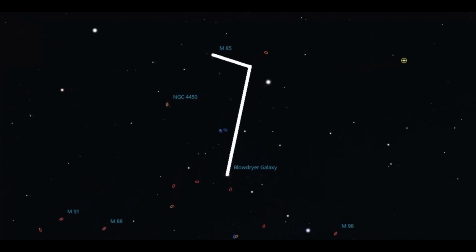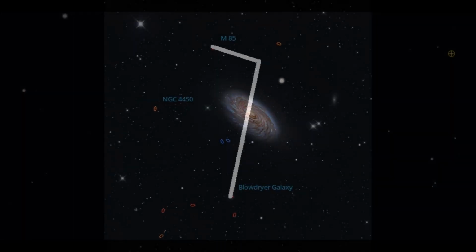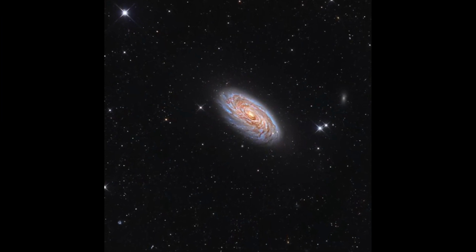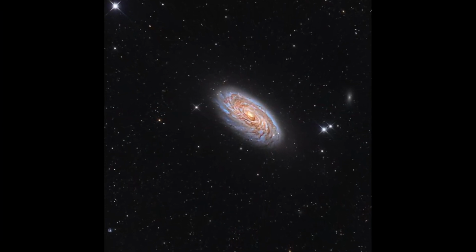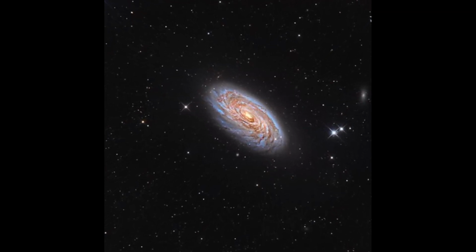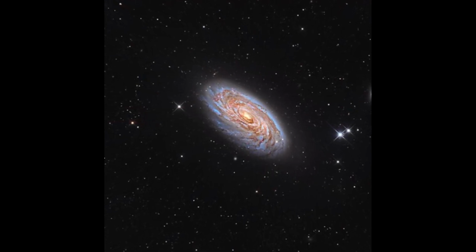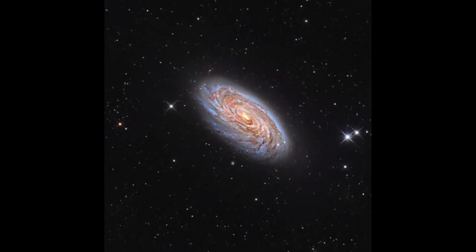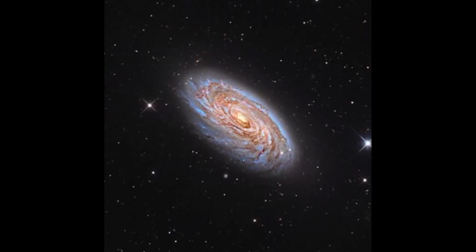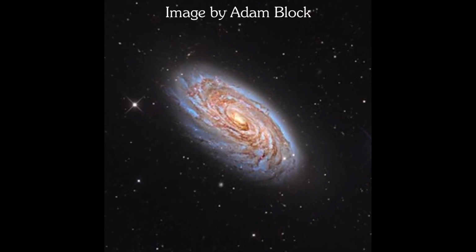Our next object is one of the prettiest spiral galaxies visible in the spring skies. Located about 53 million light-years distant lies Messier 88, which glows at magnitude 9.6 while spanning 7 by 3.5 arc-minutes in size. Fortunately for us, the galaxy is tilted just enough to give us a great view of its structure.